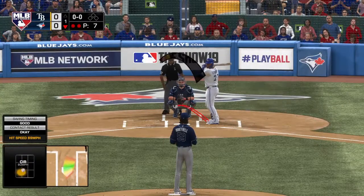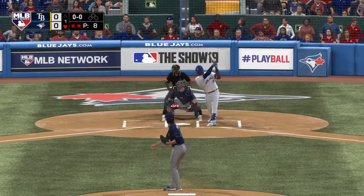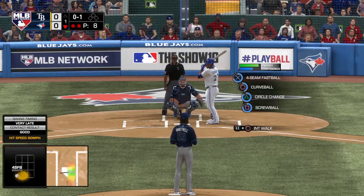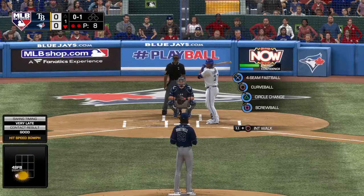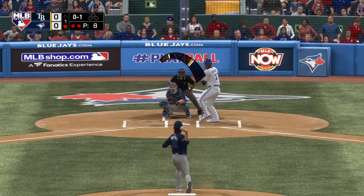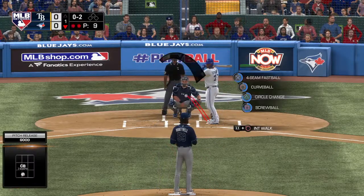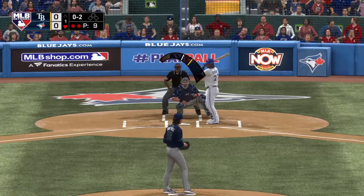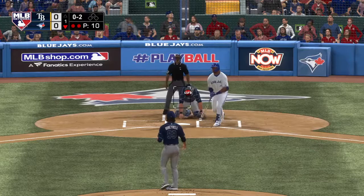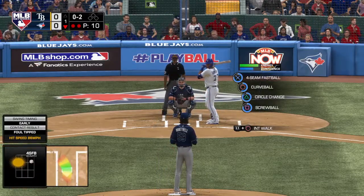Number 27. He's ready. Here's the first offering. No balls and 1 strike. The windup and the 0-1. In there, and he's ahead 0-2 now. Fouled off. 2 out, nobody on.